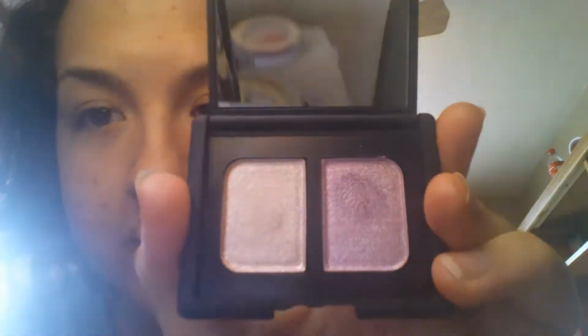Okay, and then I have a duo eyeshadow, and it's from NARS. It's from the Christopher King collection. Oh my gosh, this duo, it's called Parallel Universe. And ready? This is just, oh my gosh, it's so gorgeous. I always leave the little thing on so I don't mess up the eyeshadows. Are you ready? Look at these colors. Oh my gosh. It's like a lavender. I can't describe it. They're so unique.